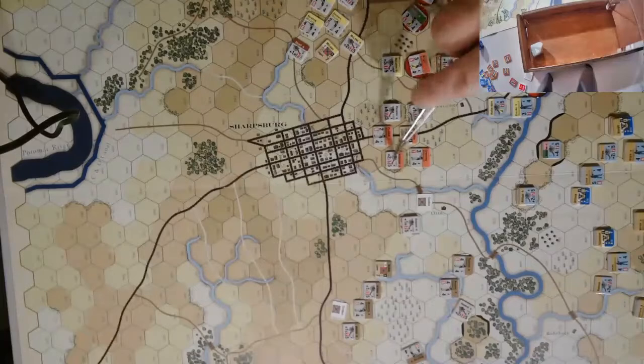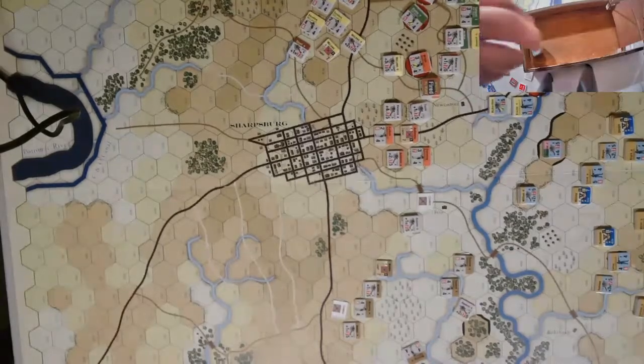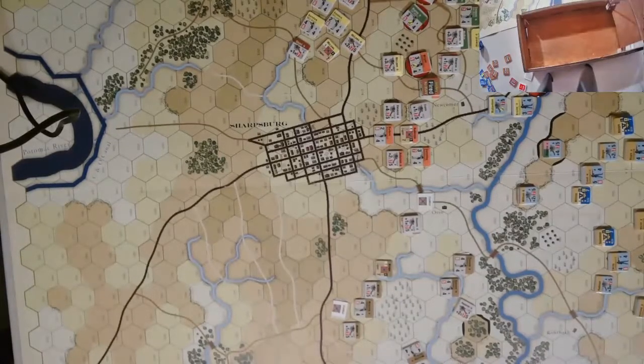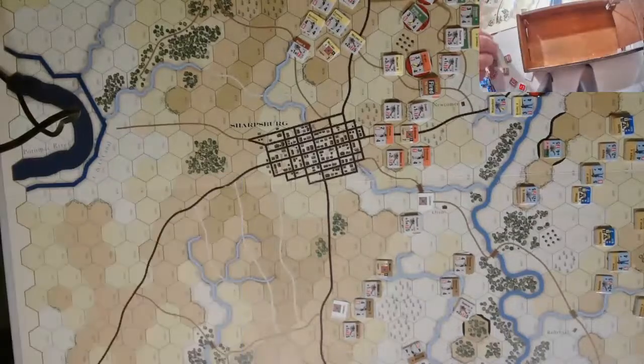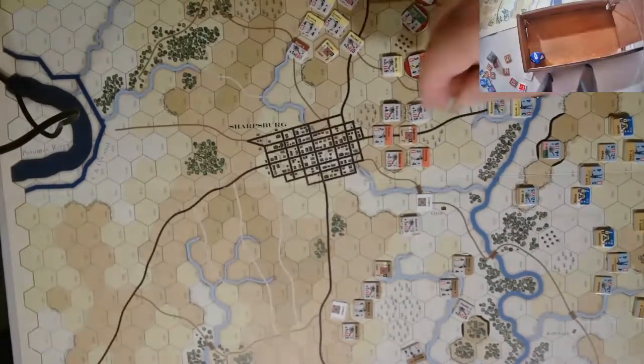Then we have Anderson's artillery up here, again shooting at Richardson's here. Try to knock out that artillery. So that's going to be 1, 2, 3, 4, 5. They're in range, so it's a +2. It is plunging fire, so 3. 9 with a +3 on the dice. 9 + 3 is 12. So that is a cohesion test. Guns are 7. Roll a 6. So they're still in good shape. So they're firing misses.